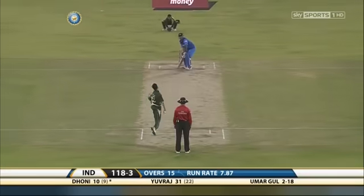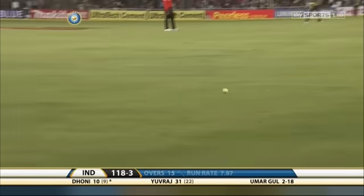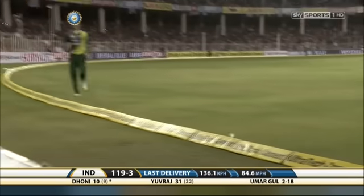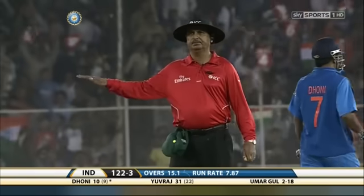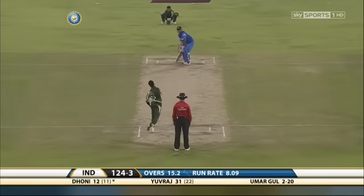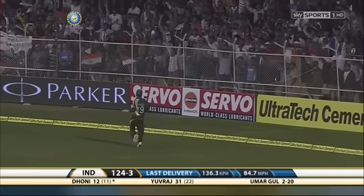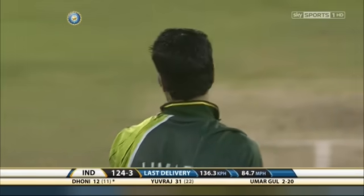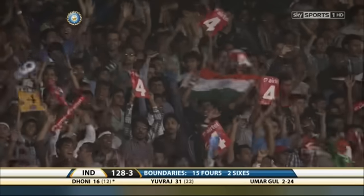Here's Gul. And that's four. It's gone off the pads, way too fine for Mohammad Irfan to stop it. Pulled away hard and into the gap. That's typical Dhoni. Fast hands. And he got rid of that very quickly.